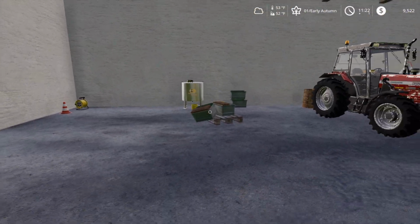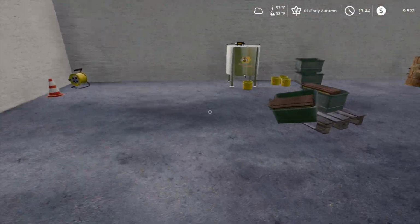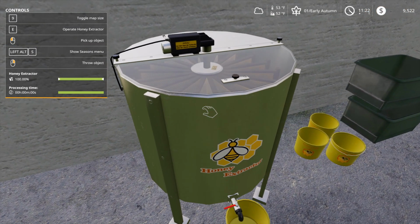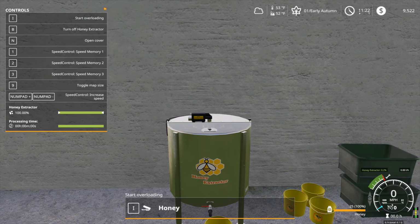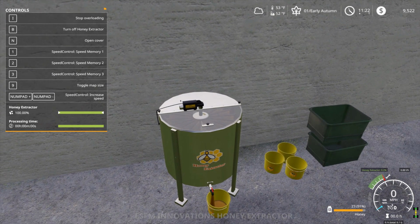Yeah, I want to get this honey done, and I really want to go test this in the field, and we'll do that. Just want to see how much honey we get. Okay, this is done. So, and then we can hit I. I love it! Look!